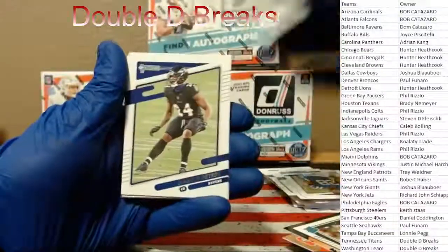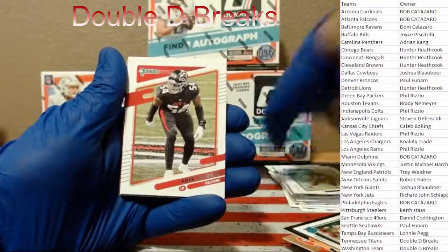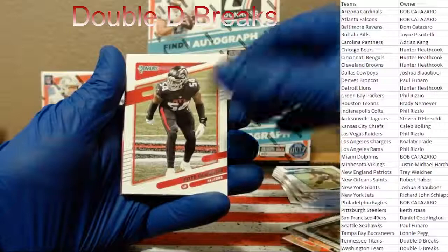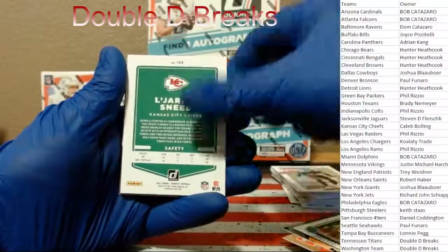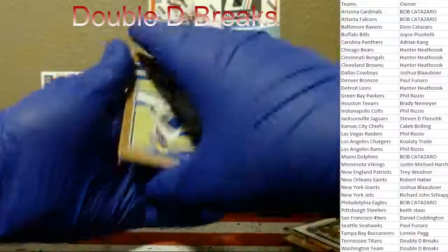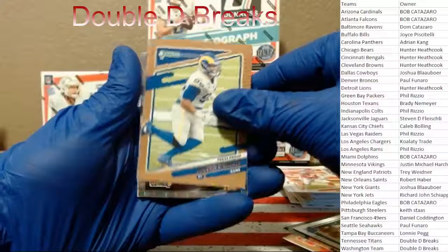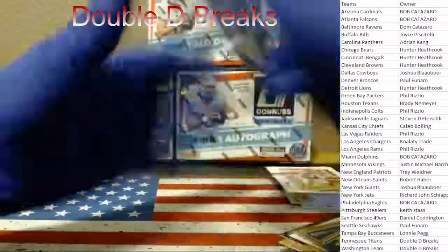Jalen Mills, Marcus Peters, Foye. I'm not even going to say Foye's last name right now. L'Jarius Sneed. And now we got an Aaron Donald. Press proof. Behind that, a Kadarius Toney, the rookies.